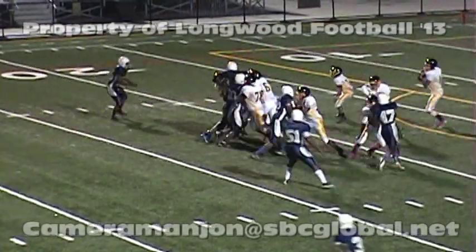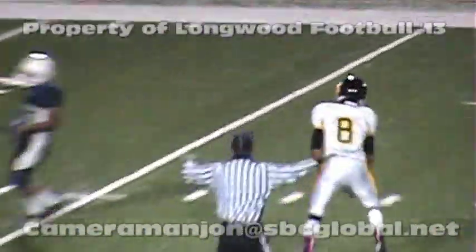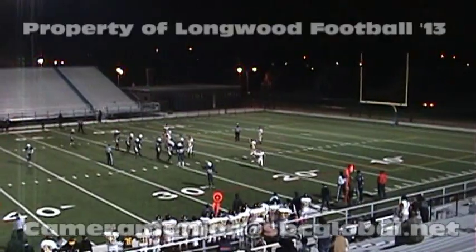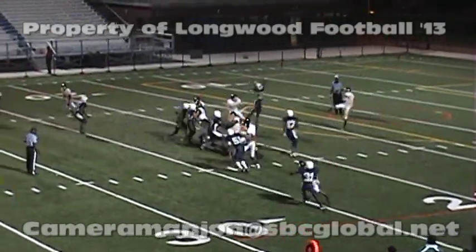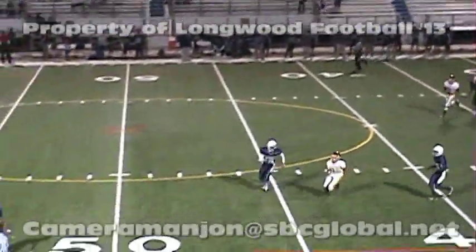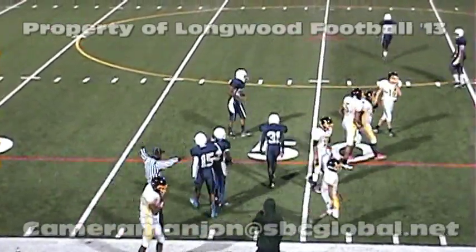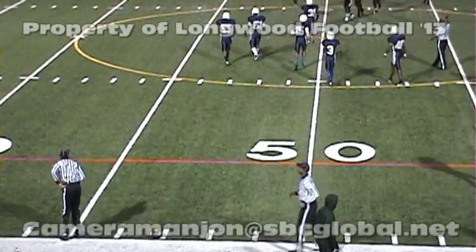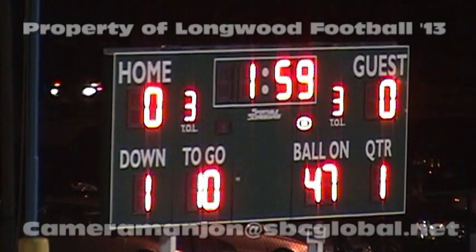From the shotgun on third down, third and about 11 to go. Ball's in the air. Oh, just out of reach of a diving receiver. Brings up fourth down. There's a kick. Out to midfield, the 47 yard line to be exact. 1 minute, 59 seconds left in the first quarter. No score.